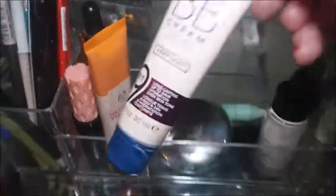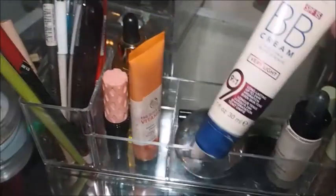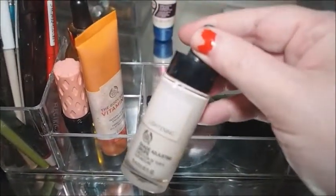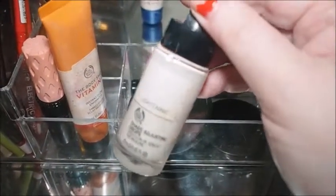I've also been using this and it's the BB Cream Very Light 9-in-1. Really enjoyed using that. I'll put that back with foundations. I've been using this as well. It's the Lightning Shade Adjusting Drops. I'm just trying to finish it off.